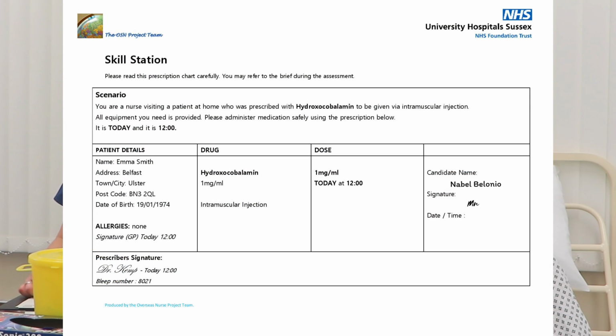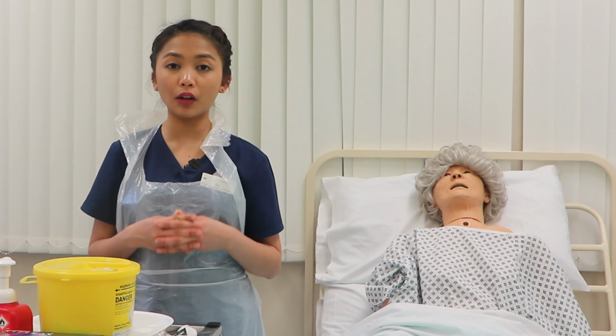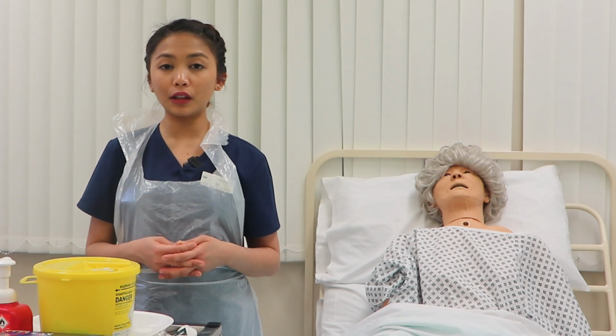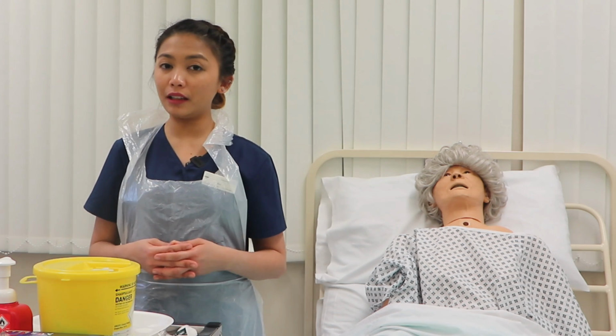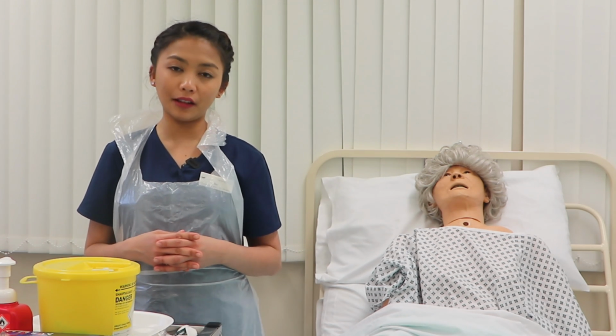My name, my signature, the date and time. For my aftercare, we'll make sure that everything that touches the patient will go to the clinical waste bin, including my gloves and apron. All wrappers and other rubbish will go to the domestic waste bin. Sharps and glass ampule will go to the sharps bin. And the tray will be cleaned and disinfected for the next use. And other materials and equipment will be returned back in the right places.